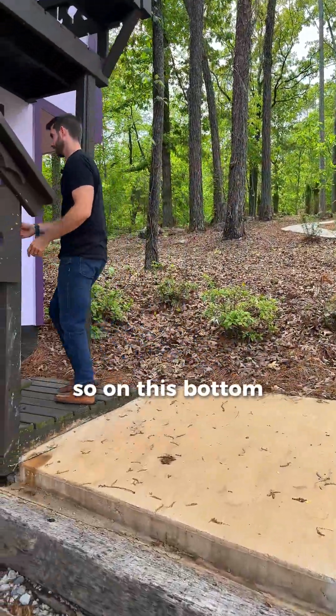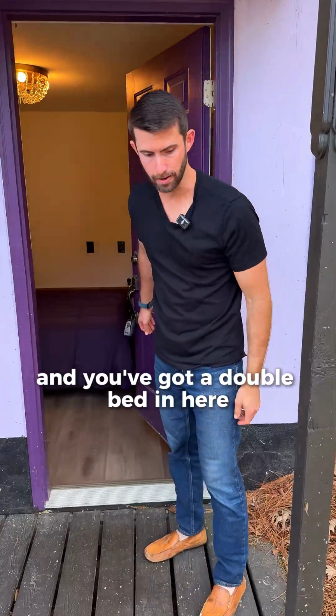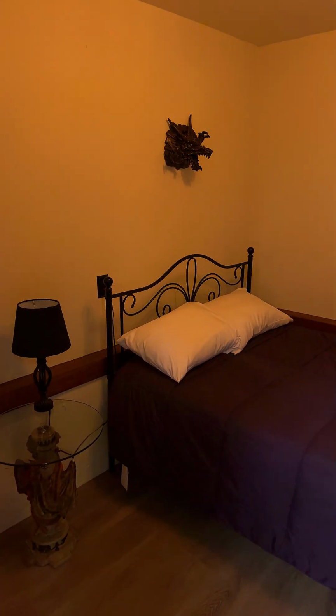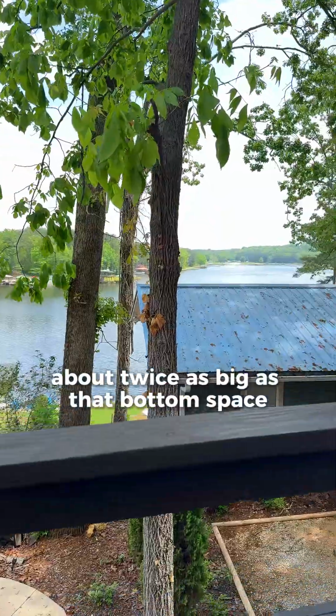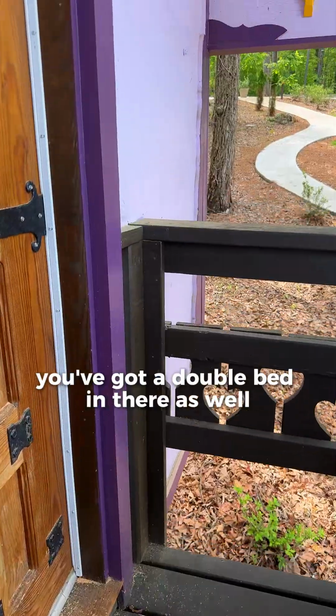On this bottom, we call this our dragon room, and you've got a double bed in here. And then going up these steps, you've got the upstairs. It's about twice as big as that bottom space. You've got a double bed in there as well.